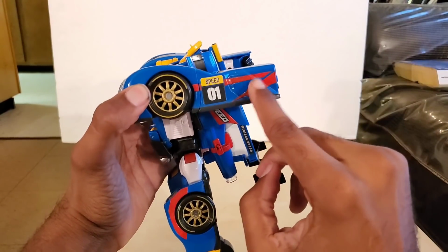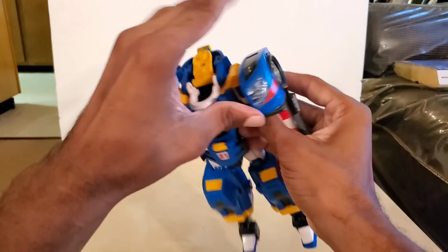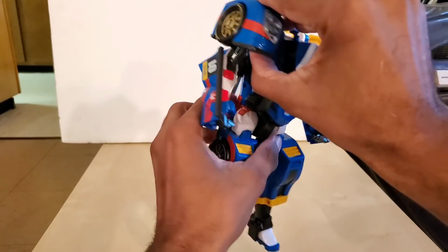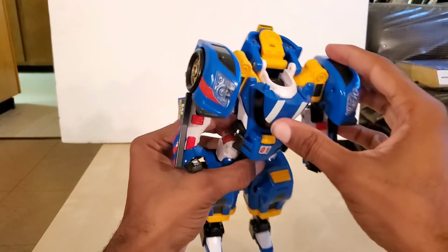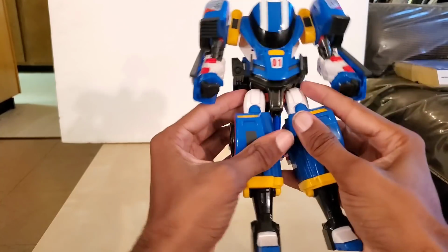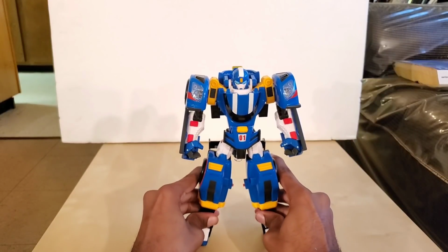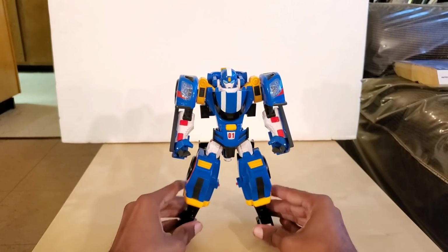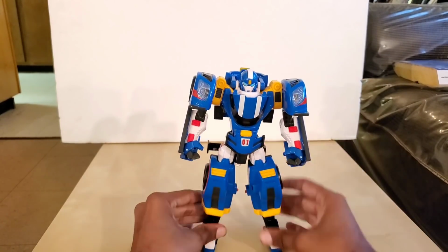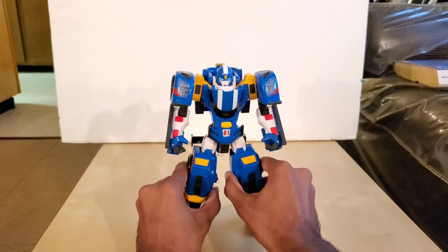You take this piece right here where it says speed, bring it down. Same thing on the other side, bring this down. And you got the hands, you got the arms right here. Take this yellow piece, bring it down, it's going to clip in place, and it forms the head. So all you got to do is just clean it up a little bit. And there you go. Now in the show, they don't have weapons or anything like that. They have techniques or commands, you know, kind of a thing for their special abilities.